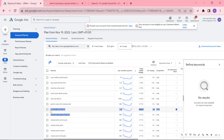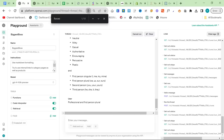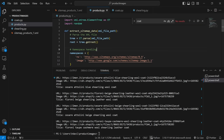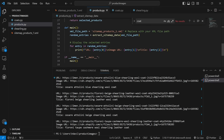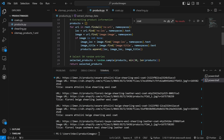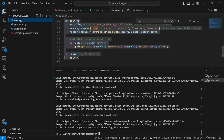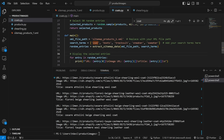Pants for Chelsea boots. That's an interesting one. Ooh, this looks good actually. So we can do pants and Chelsea boots. So we'll go to shearling.py. No, products.py. Oh, this just does a random one, obviously. Okay, this is the one. So we'll do boots, which is good, and then pants, which is good, and then that should be everything.